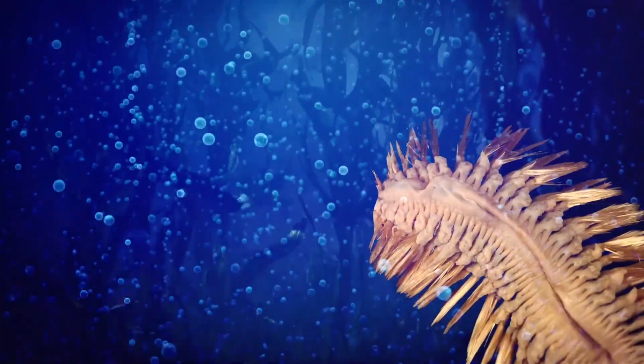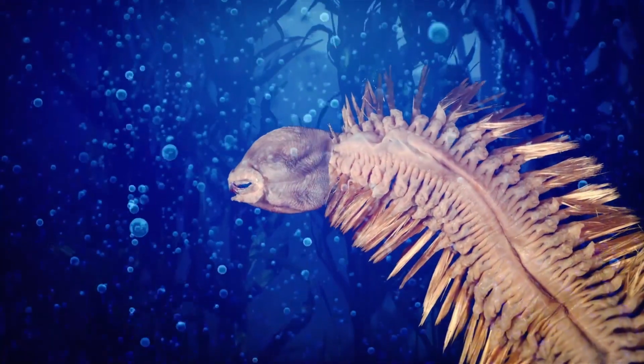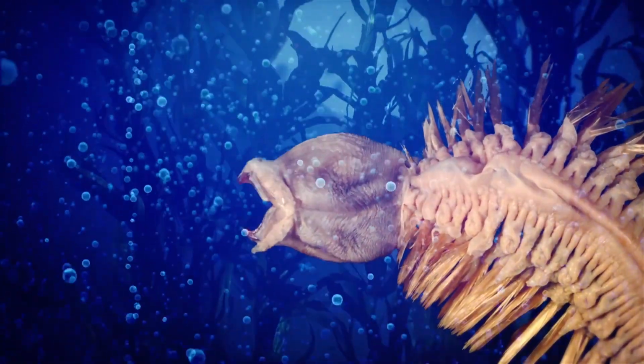Now, see that head? It's not really a head, it's just a retractable throat that helps this toothy creature chow down on its meals.